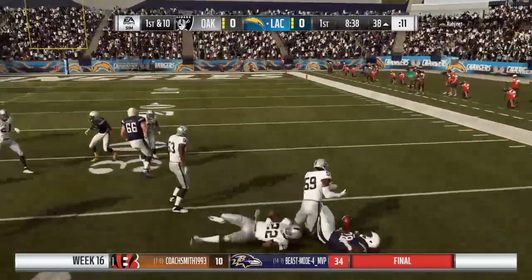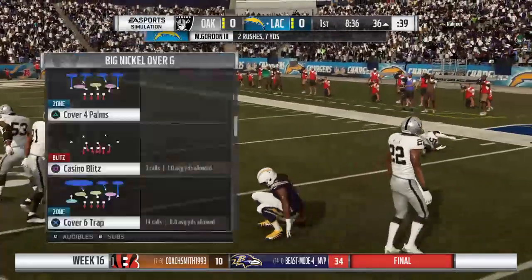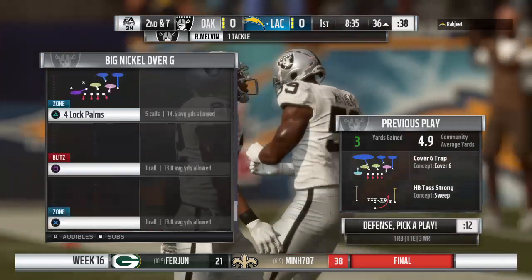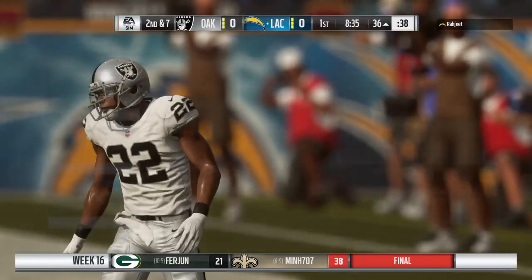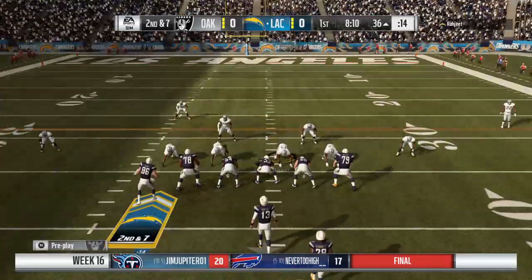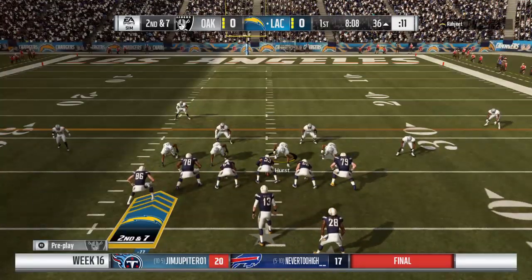Gordon. And he'll take this one down to the 36. A gain of 3, second down. When we see those runs to the perimeter, when we see those runs to the edge, we think about big breakers, don't we? In this case, it was a modest gain, but it does open up possibilities here on second down.